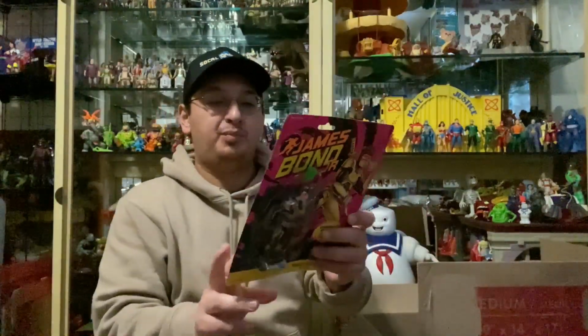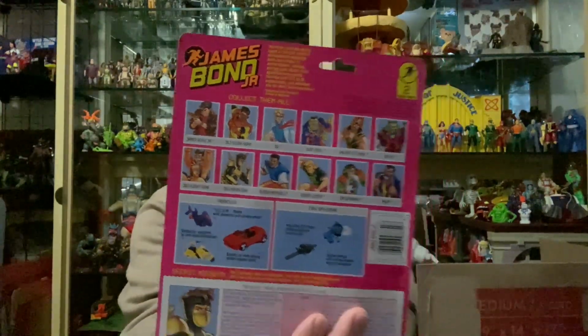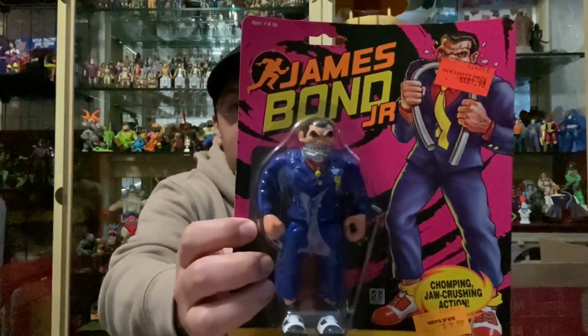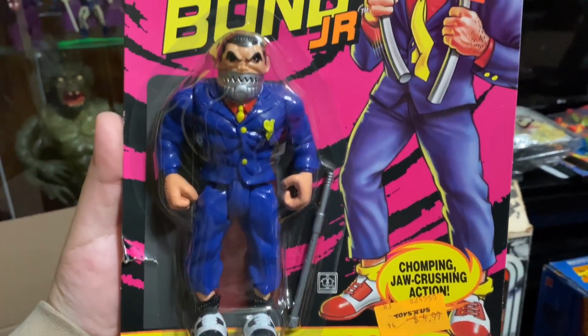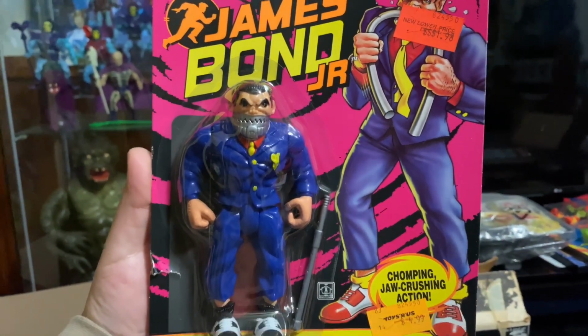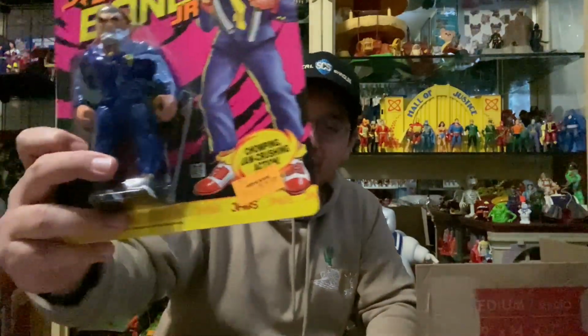And what I'm surprised, they made a whole bunch of figures in this toy line. Here we have Jaws. So Jaws is an actual villain from the movies and the books too, because they are based off the book by Ian Fleming. So Jaws is definitely one of the iconic villains in the James Bond movie franchise. So you got the Toys R Us sticker down at the bottom.